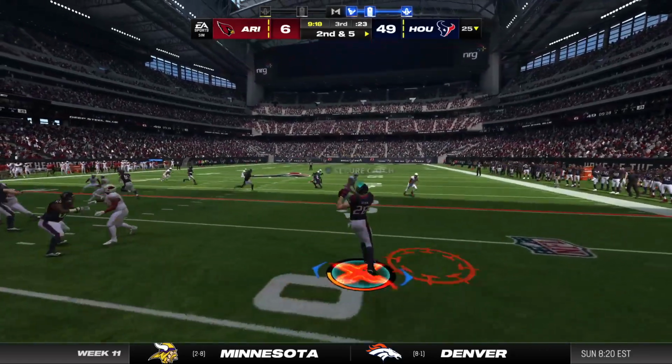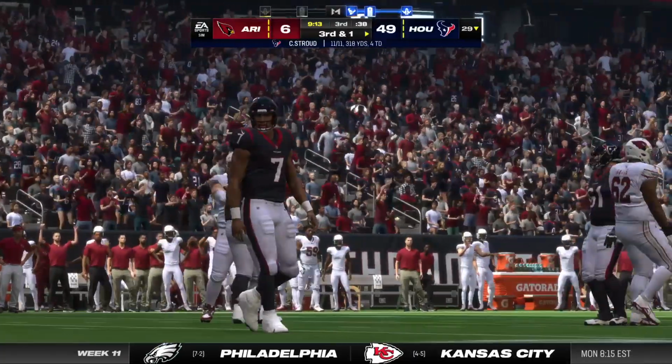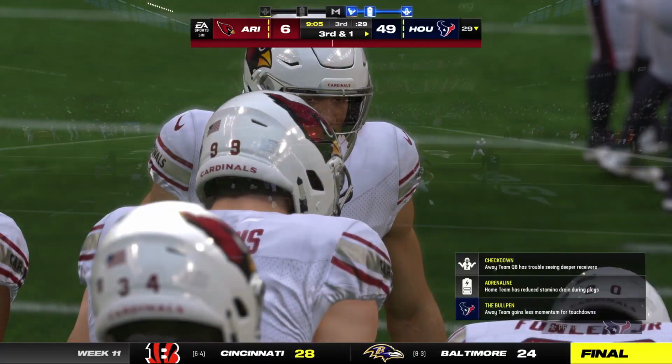Stroud now on 2nd down. Out to the flat. That's complete to his running back. And he's dropped just before the line to gain. 4-yard pickup leaves him with 3rd and 1. Come on.